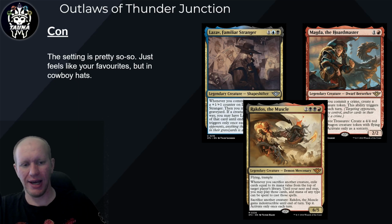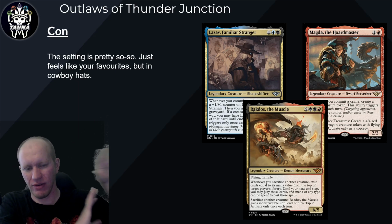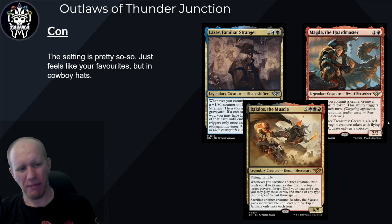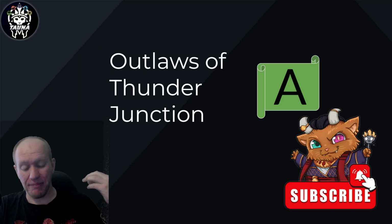A lot of people didn't like it because it kind of brought back a whole bunch of their favorite creatures and favorite legends from other places and then brought them across and then put a cowboy hat on them, and that was it. Like, you got Magda here. She has ties to her previous version, but she's also just like Magda except in a cowboy hat. Yay. Personally, it's an A.